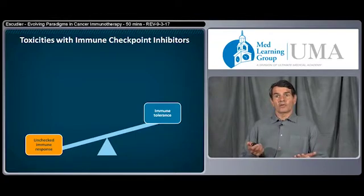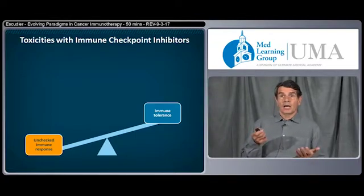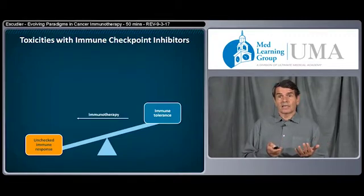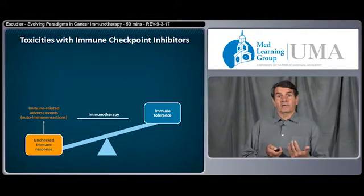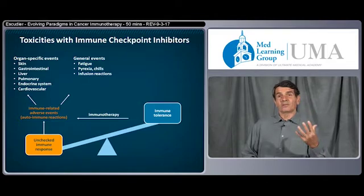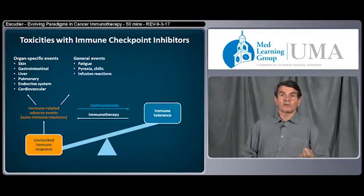This toxicity, of course, is going to be a balance between efficacy and toxicity. What you want is to get an immune response, and the more immune response you get by immunotherapy, the more adverse events you can get. That's autoimmune adverse events, autoimmune reactions that you can observe in some of your patients, and you have here a list of what you can get. Don't forget that you also have some general events due to this activation of the immune system like fatigue, pyrexia, chills, infusion reactions that you can also see in a few patients.